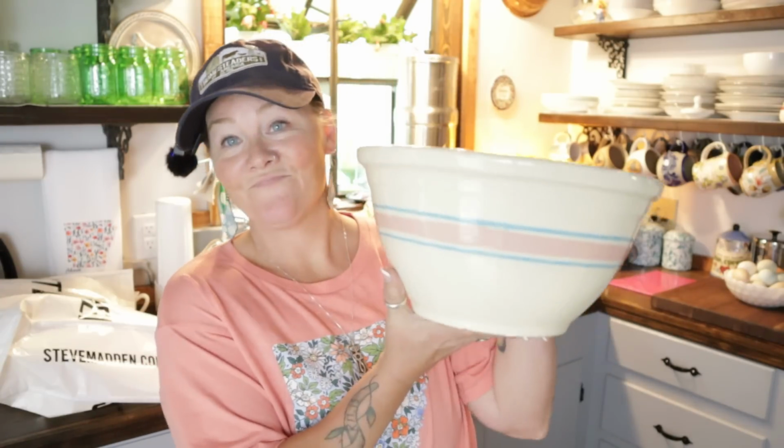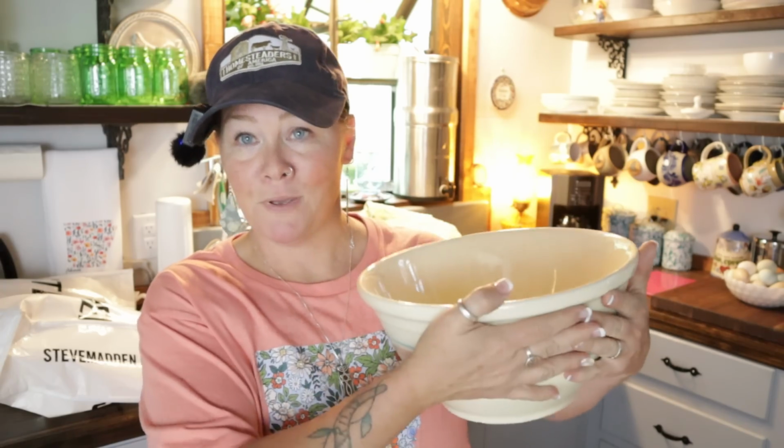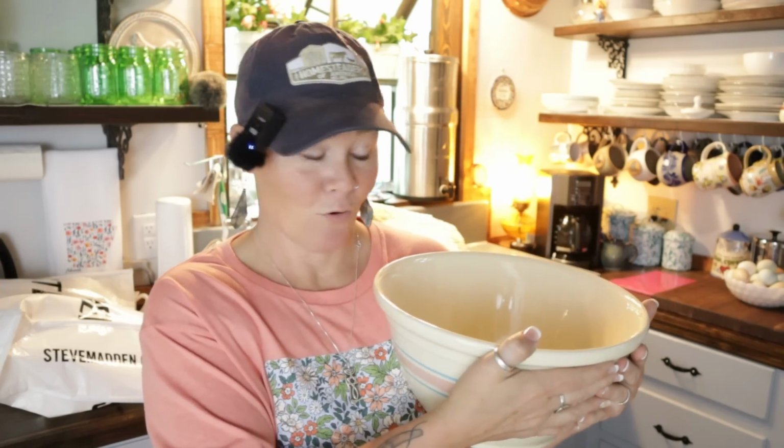And then I also went to a third shop there in Ozark. I forget the name of it, but I'll put the names of all of these shops in the video description down below. And I found something that I thought I cannot pass this up. This mixing bowl. This mixing bowl is made by a company called McCoy. I don't know if they're still around or not, but it was made in America. Usually it is oven safe. It's a nice, big, durable mixing bowl.